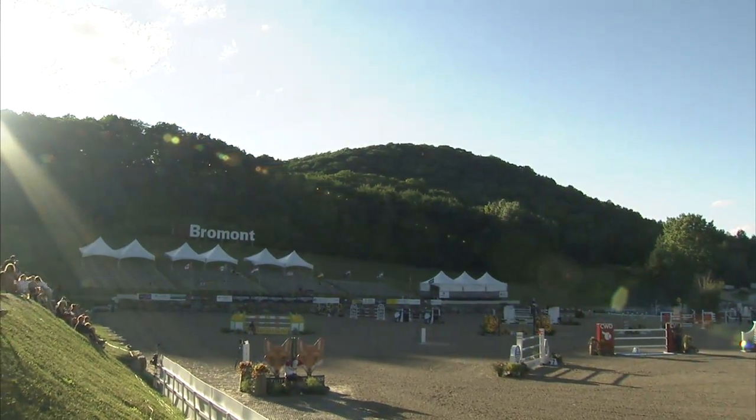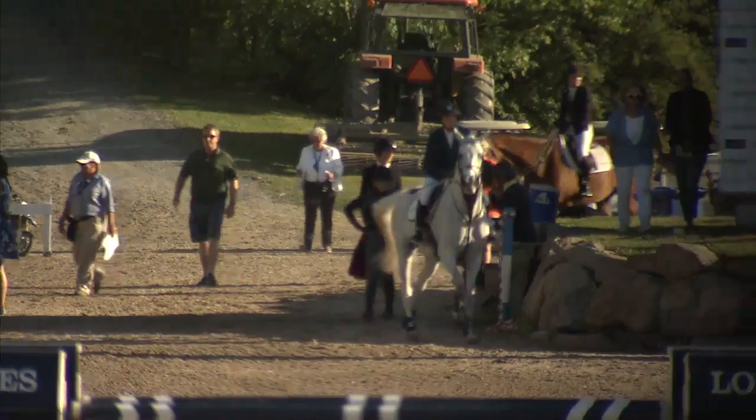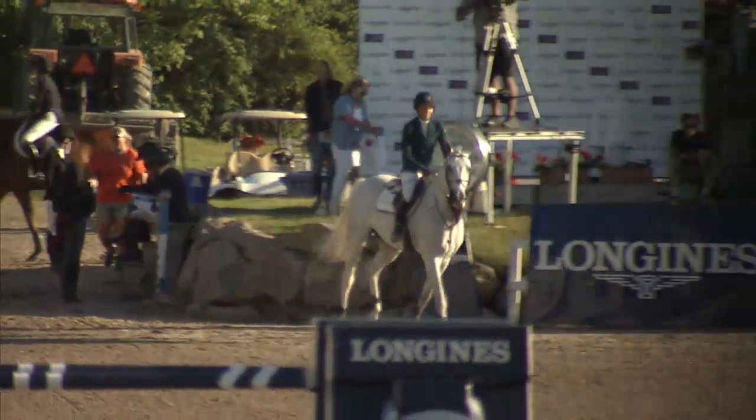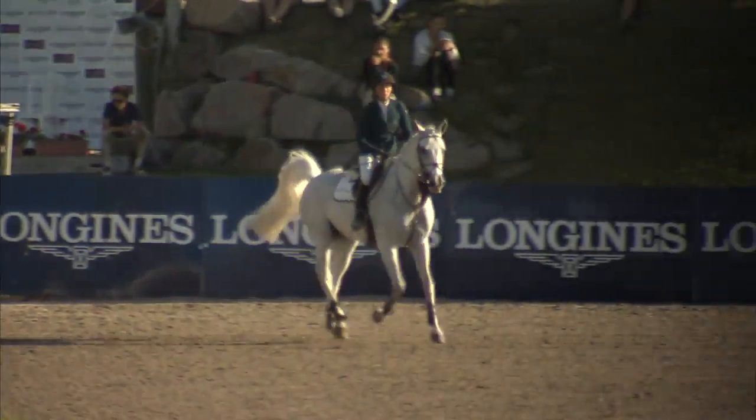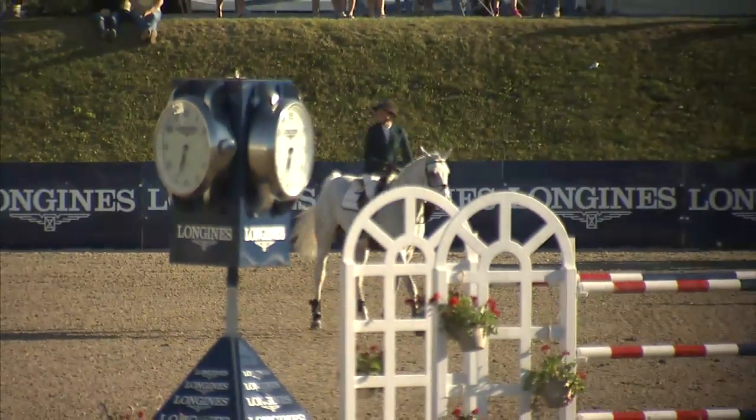Final words at the in-gate for the next ride, and that's 7:17 as we mentioned, second ride for Ali Wolf. This is Kaya. This gray mare, 10 years old, a Holsteiner mare by Carolus.